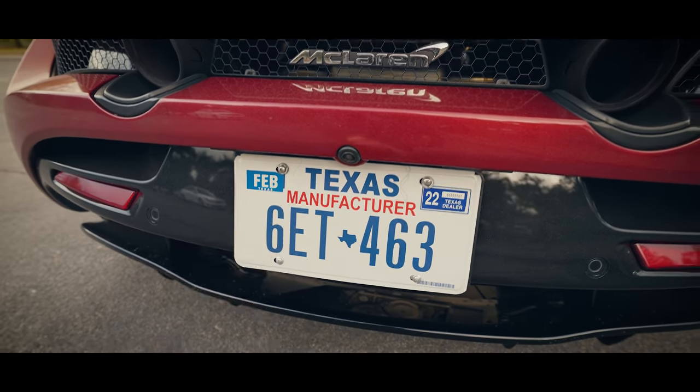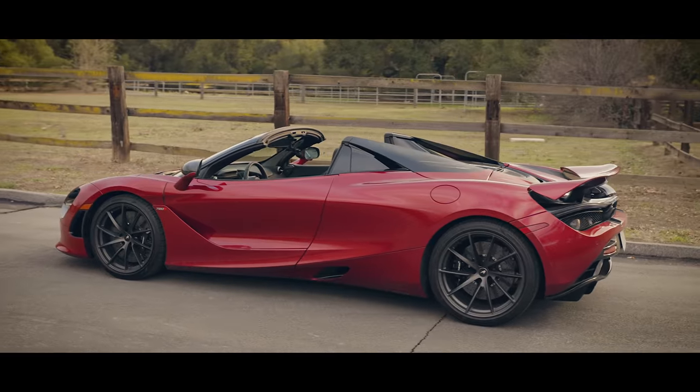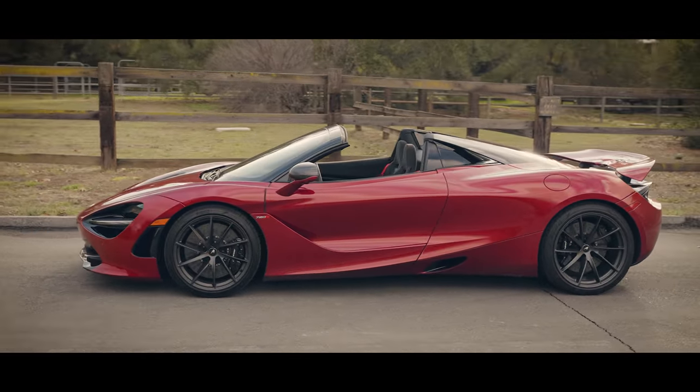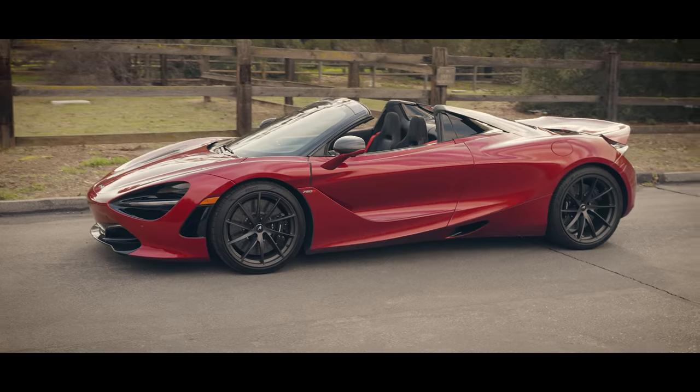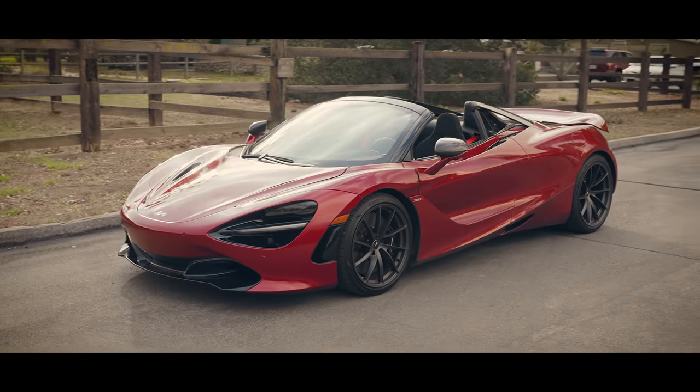Nonetheless, major shout out to McLaren Automotive. That's why it says manufacturer back here, because they delivered this car to us to test out, and I'm just so excited about it again. This is my first time really driving the 720S on the open road. Usually when I have driven this car or been in it, it's been at the racetrack.